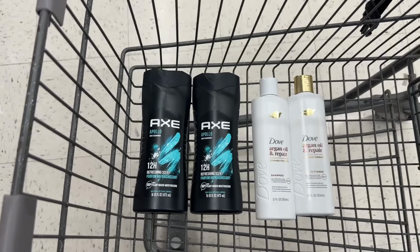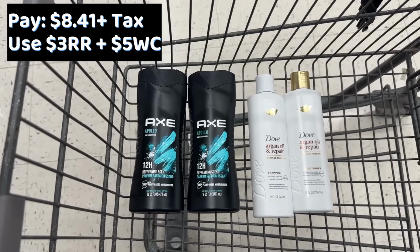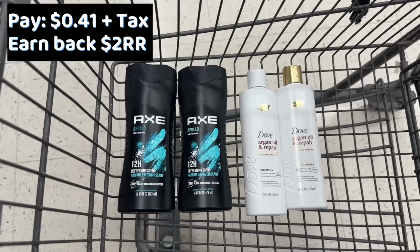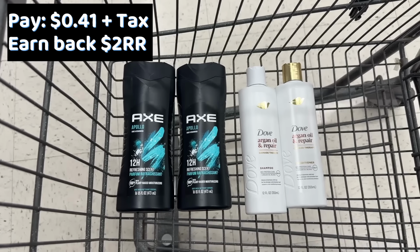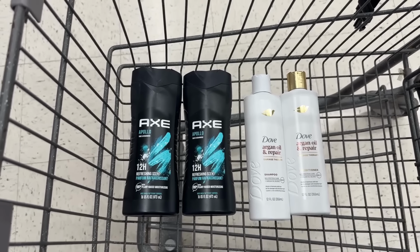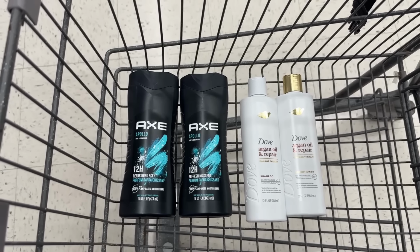After the coupons come off, you'd be left to pay $8.41 plus taxes out of pocket. You're gonna use the $5 in Walgreens cash and the $3 register reward from your first transaction. That'll leave you to pay 41 cents plus taxes out of pocket. You're still gonna earn back a $2 register reward, and we still have the $4 register reward left over from the first transaction. We're gonna roll that into our third transaction, so let's go grab those deals.